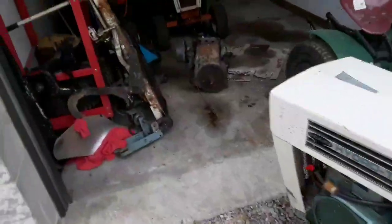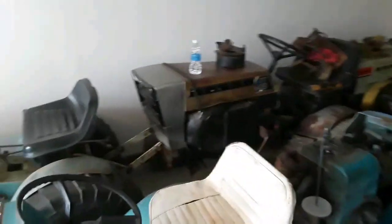Moving some junk around so I can get to the glorious 16 horsepower cooler for Critter. I'm gonna move some of this stuff around. What a mess. What a mess. I'm about to just sell them all.